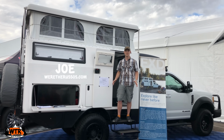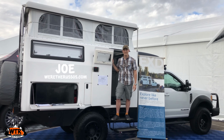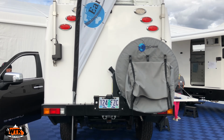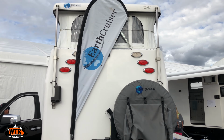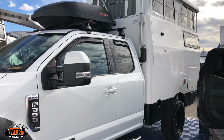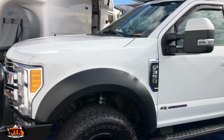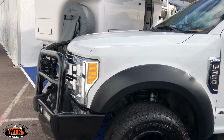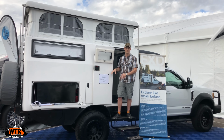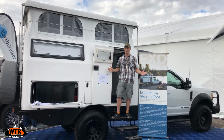We're in Scottsdale, Arizona at the Barrett-Jackson Auto Auction, and this is the EarthCruiser EXD. We first saw this at Overland Expo East and had been dying to take a deeper look at it. The EXD is a self-contained unit that goes on top of a 1-ton 4x4 pickup. You can either put it on a flatbed or, like this one, mount it directly to the frame. Now this is a 4x4 expedition vehicle that you can take pretty much anywhere.